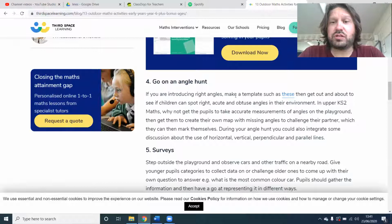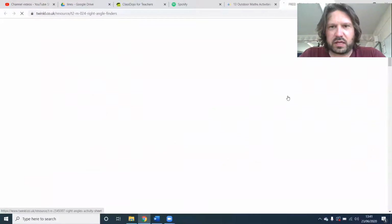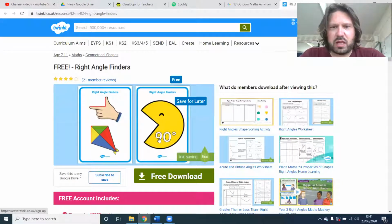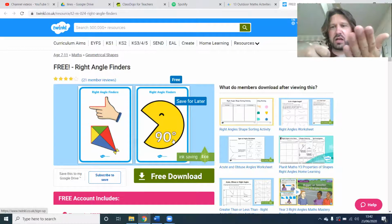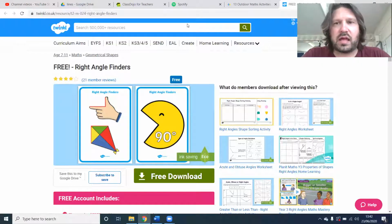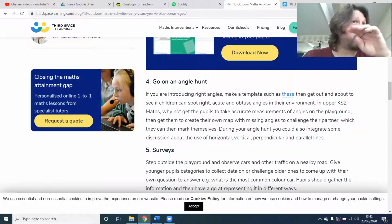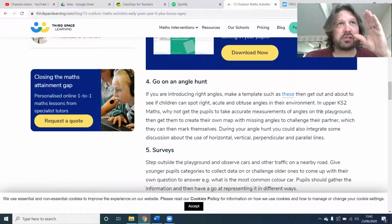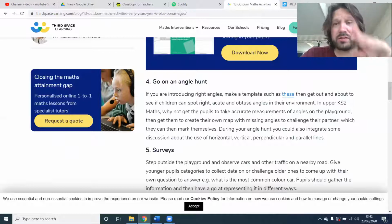If you're introducing right angles, which we've done, make a template, which we know how to do because it's the edge of a paper, or there's a nice link here. If you follow a link, it will take you to a right angle viewer, and it's a free download, so you could print them out and cut them out. Alternatively, you could get a piece of paper. Here's one I made earlier, and you can put it on another piece of paper and draw around that angle, and then cut it all out, and you can make your own smiley face. That will be your own angle viewer, and then you can go out and find what is a right angle around your garden. If anything's smaller than that right angle, it would be an acute angle, and anything bigger will be an obtuse angle all the way up to a straight line.